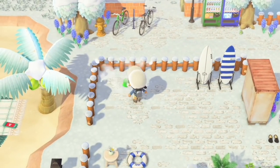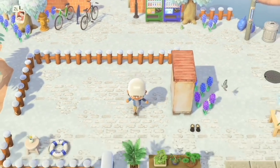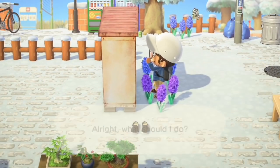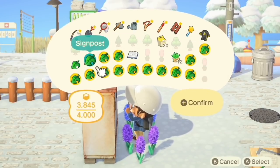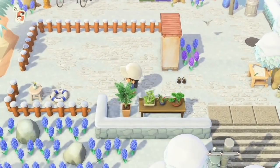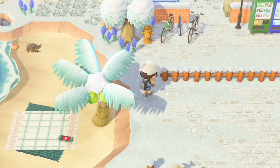Okay, so several things you may have noticed. The first thing is Marshall's house isn't actually here. That is because I moved it in preparation for this build actually many months ago, and I never did it. But now I'm doing it, so that's good.